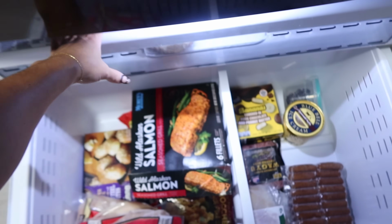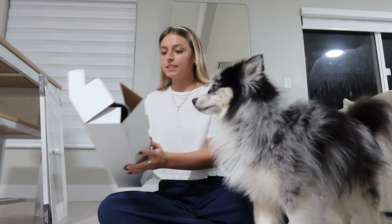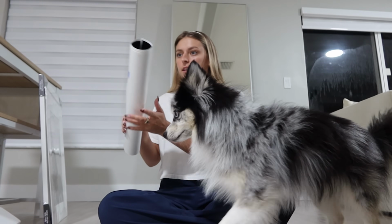Let's put this away. Luckily now, we got a big old freezer down here, so we got so much room. I don't have to worry about reorganizing anything. We got plenty. Next on the list, let's frame this picture.